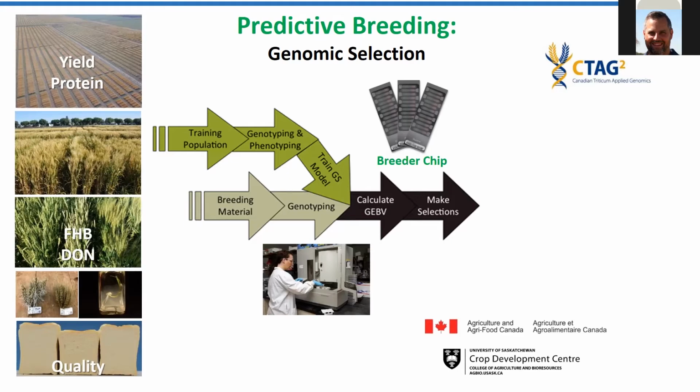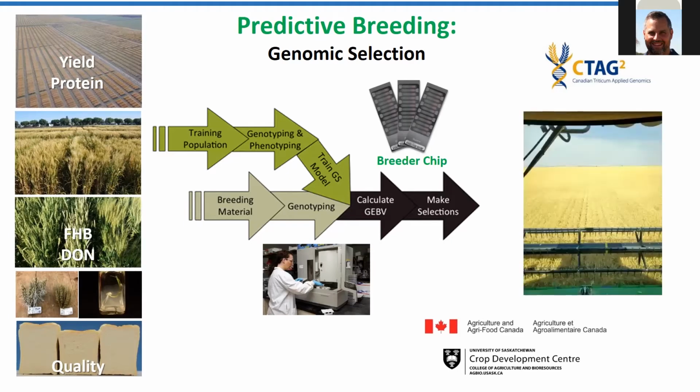We would be able to predict the performance, or more accurately, the lack of performance of lines on average, and be able to discard them at an earlier stage. And that leads to better varieties.